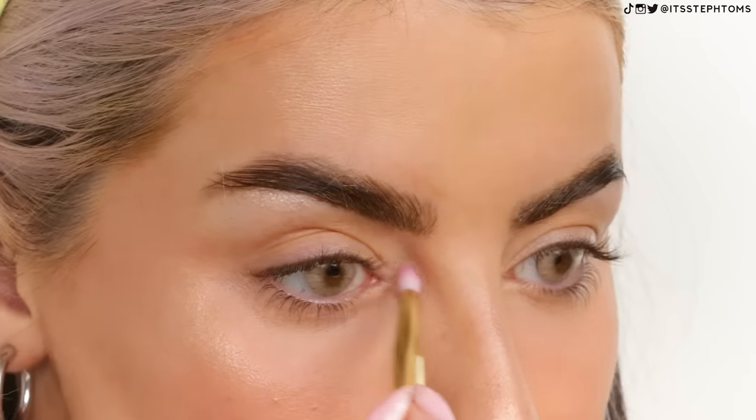And then some right on the inner corner. Oh, that's dope. I love that highlighter. I'm loving this so far. I added a little bit of setting spray and I also just went through my brows again quickly because they were looking a little bit wild.